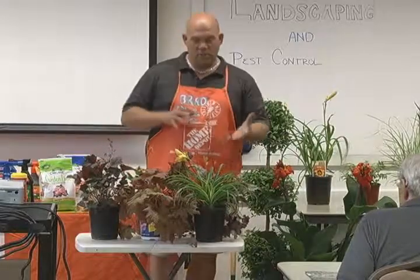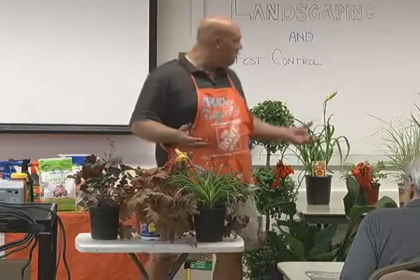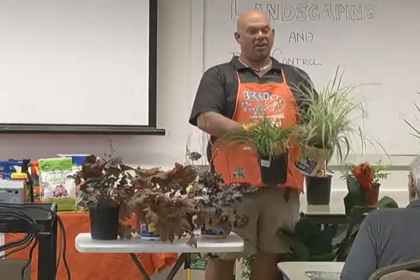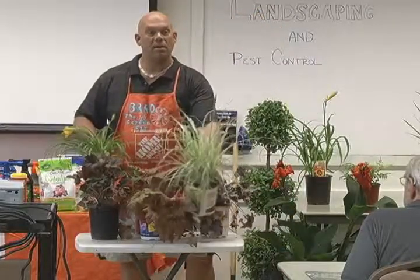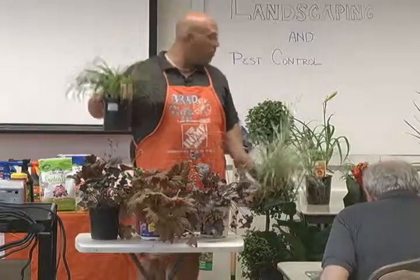So when you're designing something or putting perennials together, don't stick a lot of grasses together, because although there's color change there, it doesn't look as good as it does if you break it up, okay? So think of texture when you're designing. And like I said, flowers are a bonus.